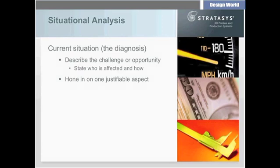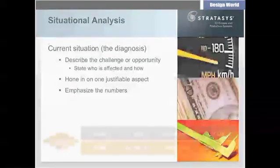And what I mean by this is it's very tempting to sprinkle in all kinds of situations that additive manufacturing can solve, but that only muddies the waters. Instead, if you can, stick to one justifiable point, the thing that you use in your financial justification. So for example, if you're building your justification on cost reduction, savings, don't sprinkle in liberal amounts of increased sales just to make the pot sweeter. Keep it focused. And keep it focused on the numbers. Just as with executive summary, use the numbers liberally.